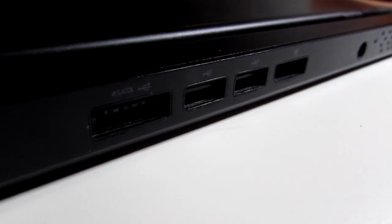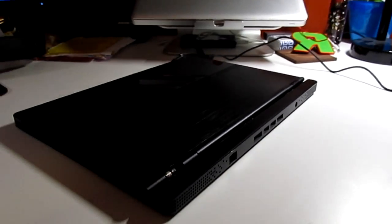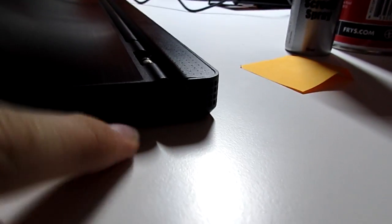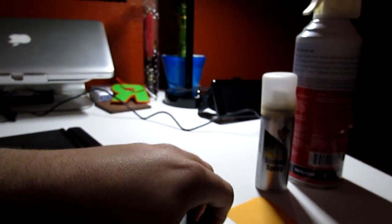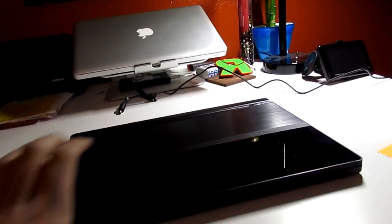All your ports are on the back. We have Ethernet, eSATA, 2 USB, and DisplayPort. And then there's obviously the power jack. That is all of the ports on this laptop. I believe it also has, oh yeah, there's a SIM card slot right there, so if I wanted to connect this to broadband, I could. And then there's obviously a headphone port right there. But other than that, that is about it. This laptop costs a lot of money back when it was new.